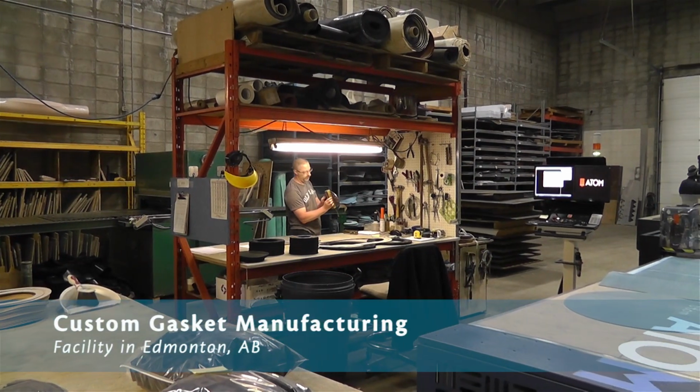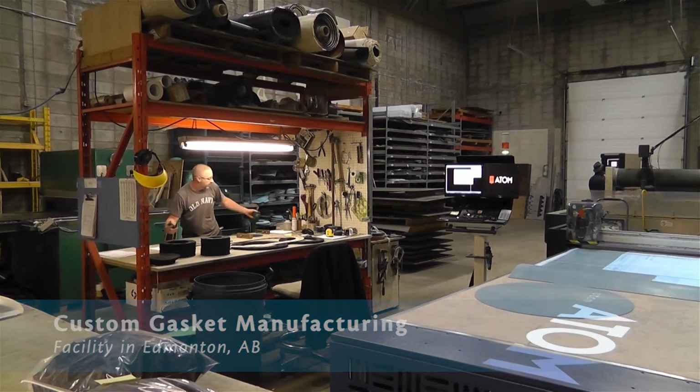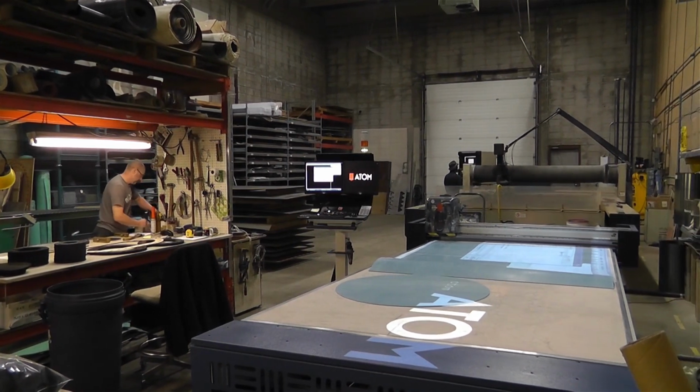High-Tech Gaskets is committed to providing customers with enhanced service. Our production team can quickly manufacture gaskets to your desired specifications, ensuring that we have the part you need when you need it.